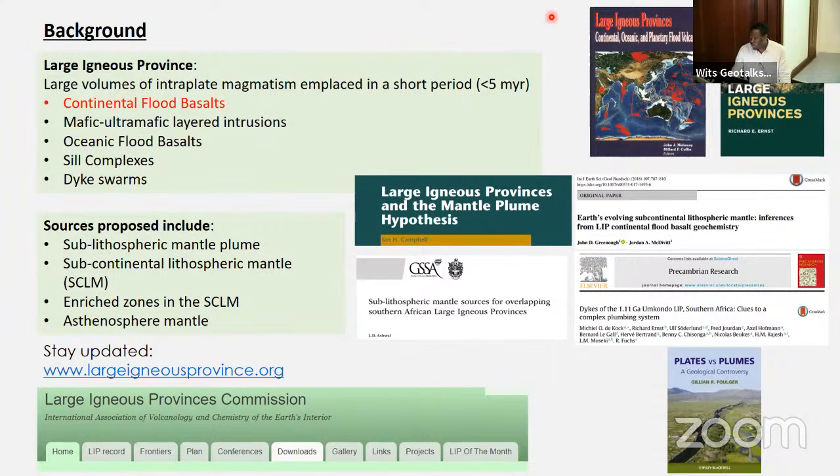There are other people who have compiled these large igneous provinces globally, and they've published books. And you can search them and find them if you like, or buy them. And the sources that have been proposed for the large igneous provinces include the sublithospheric mantle. Other people go further and say it's a mantle plume. Other people have proposed the subcontinental lithospheric mantle, the SCLM. Or other people have proposed that there could be some enriched zones within the SCLM, the depleted SCLM, that can still produce these large volumes of magmas. And other people propose the convecting mantle, the asthenosphere mantle.